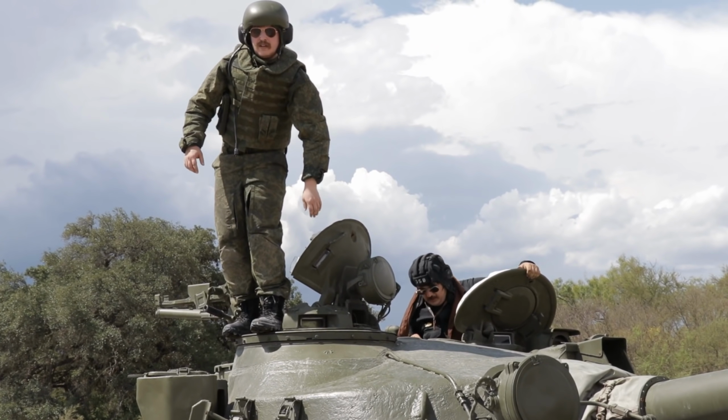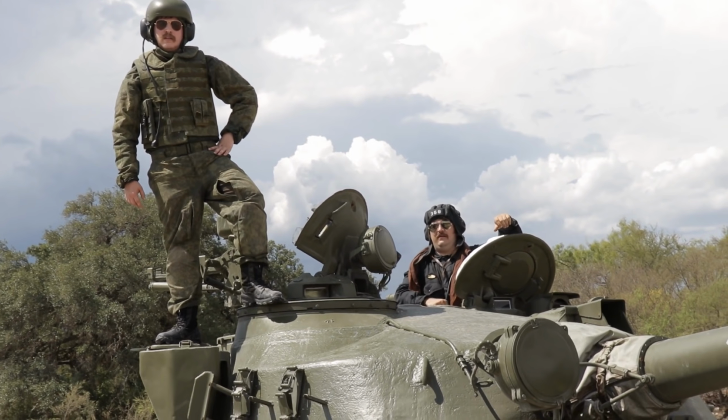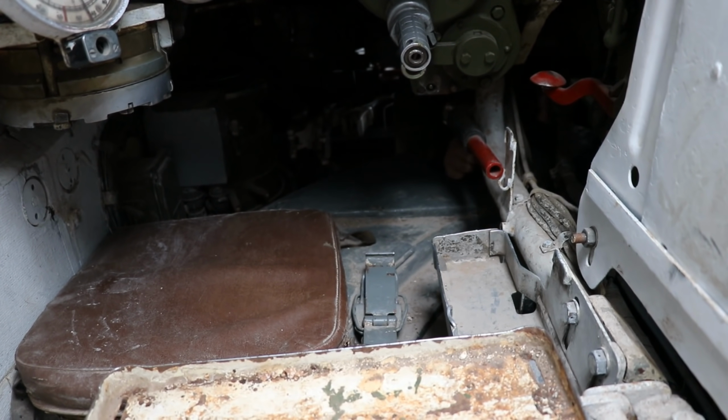And so, for the first time, the Russian tanker now has extra protection against shrapnel when he is inside or turned out of the tank, when he otherwise would have been naked. But this isn't exactly a blessing in every situation.